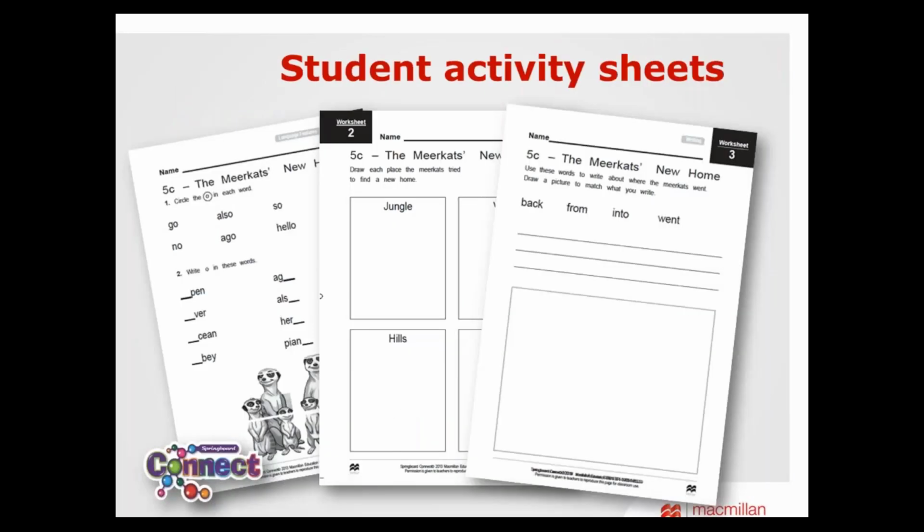Now, the series from Macmillan, they have Springboard to Connect, for example. You can see here, there are 3 worksheets for you to use as a teacher as well. So in that way, the planning is reduced to selecting what you want to work on: word work, writing, or comprehension. So that's really helpful for us.